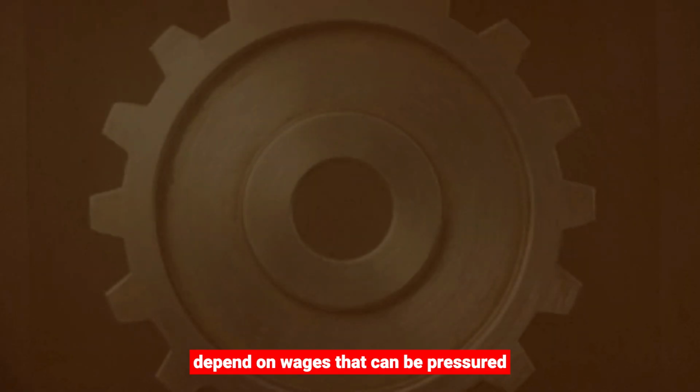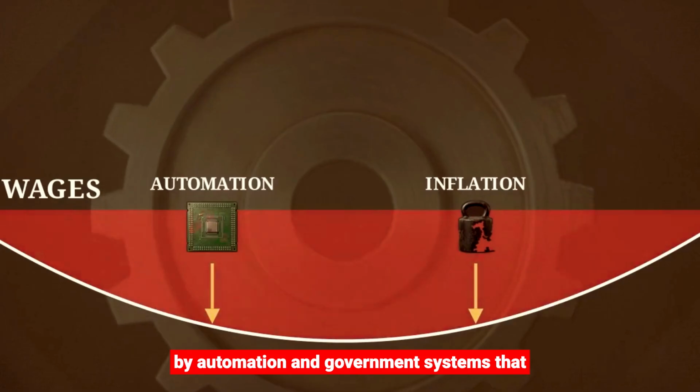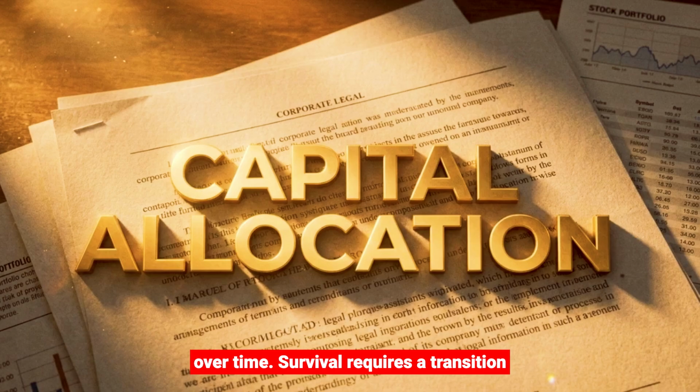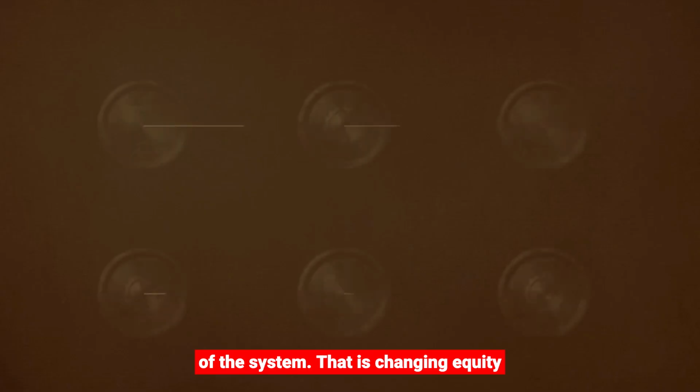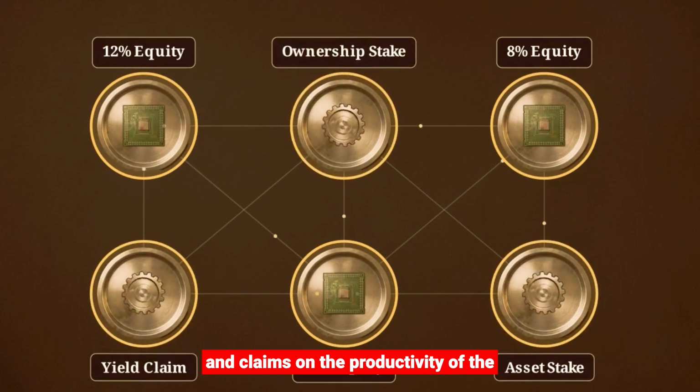If you only own your labor, you are vulnerable. You depend on wages that can be pressured by automation and government systems that may not preserve your purchasing power over time. Survival requires a transition to ownership. You must own a portion of the system that is changing, equity in the companies building the platforms, and claims on the productivity of the machines.